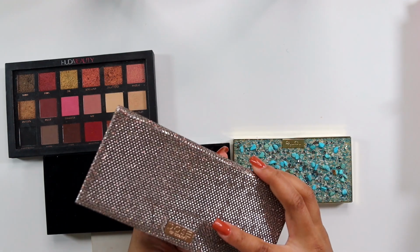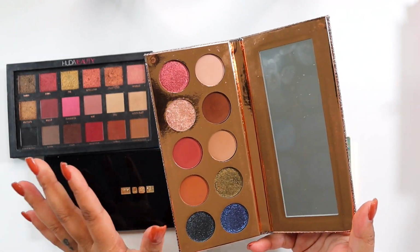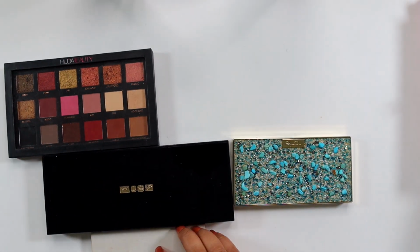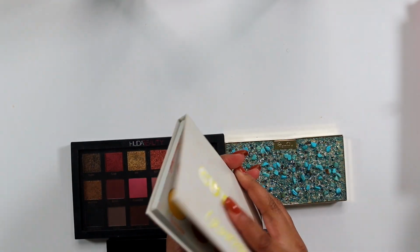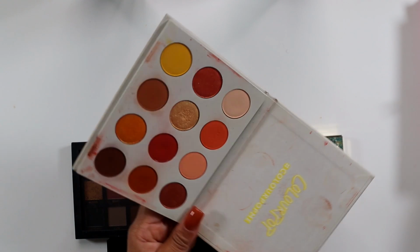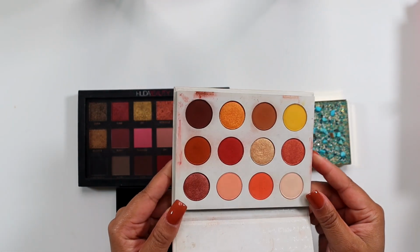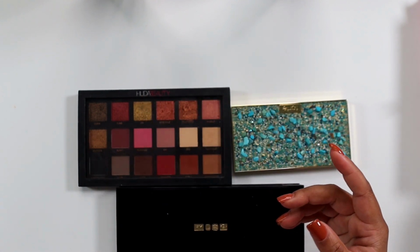Let's continue. Dose of Colors palette. I think this was like the Desi and Katie palette. Again, such good shades, such great pigmentation. I just don't need it. This was like, I think this was ColourPop's first ever pressed eyeshadow palette. These were beautiful. Like this was their first one, I believe, just powder eyeshadow palette. But this is so old, you guys. There's no need for me to keep that.